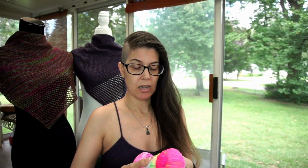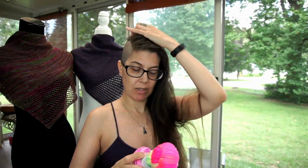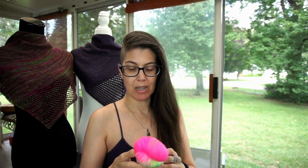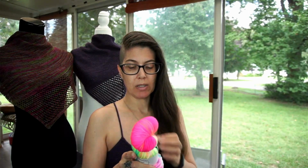Okay, squishy mail. This thing took forever to get here. This is Seismic Yarn and Dye Works. This is from San Francisco, California, seismicyarn.com. I'll link them below. This is called Escape. This was the Compassion Collection Pride 2021. So this was from June.